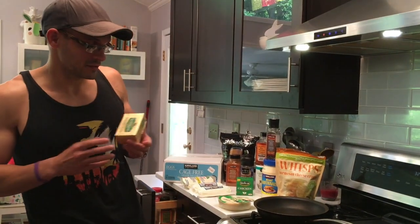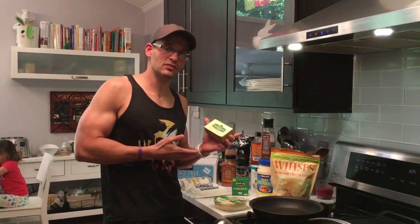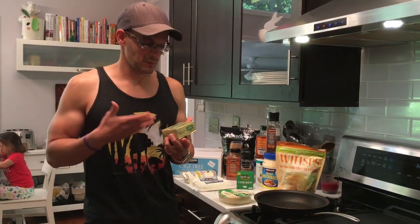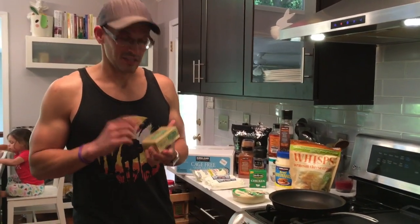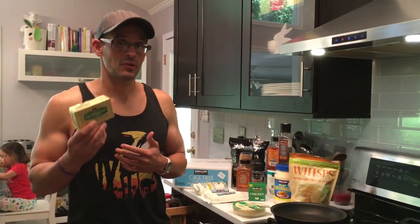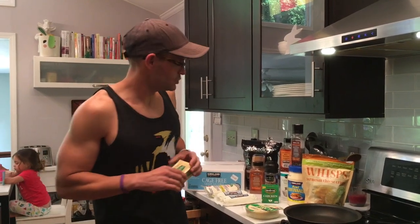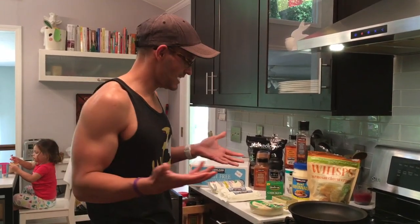You could use regular if you want, but again, like I've said in a previous video, if you're going to buy grass-fed products, make sure that the product that you're using is high in fat, because the reason you want to get grass-fed products is for the fat profile of the product. So if you're going to get a lean meat, you don't really have to worry about grass-fed unless it's, you know, your personal choice. So now to cook the eggs.